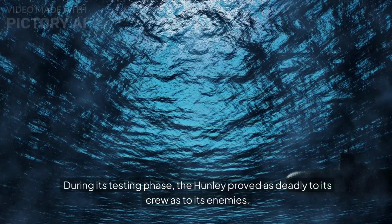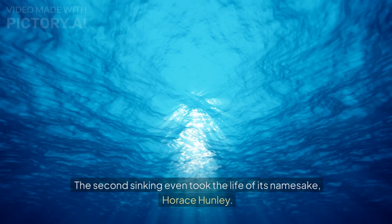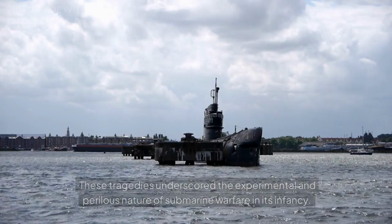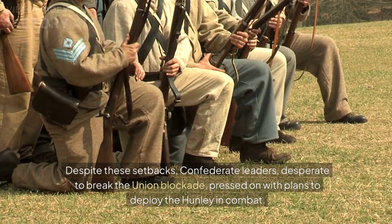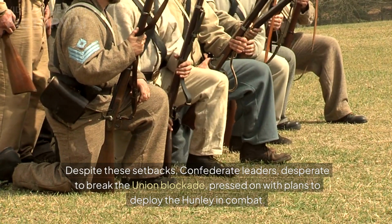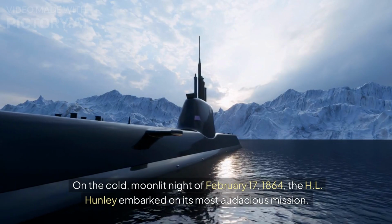During its testing phase, the Hunley proved as deadly to its crew as to its enemies. The submarine sank twice during trials, each time claiming the lives of its crew. The second sinking even took the life of its namesake, Horace Hunley. These tragedies underscored the experimental and perilous nature of submarine warfare in its infancy. Despite these setbacks, Confederate leaders, desperate to break the Union blockade, pressed on with plans to deploy the Hunley in combat. On the cold, moonlit night of February 17, 1864, the H.L.